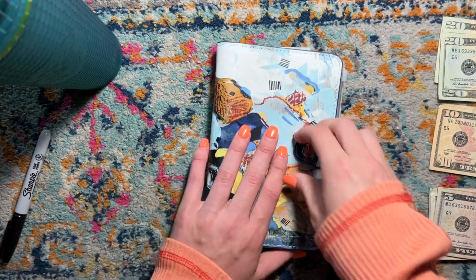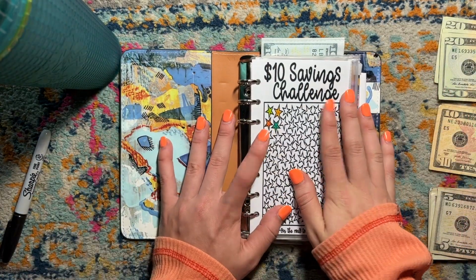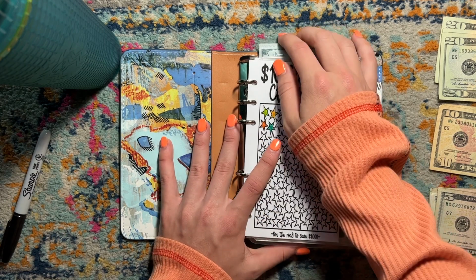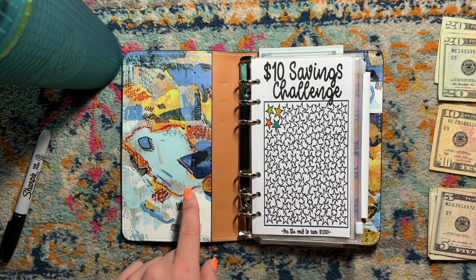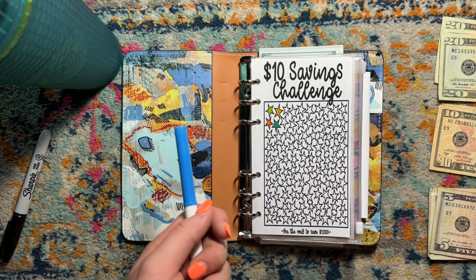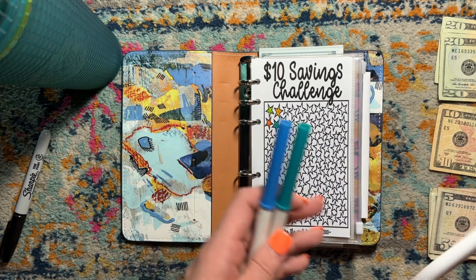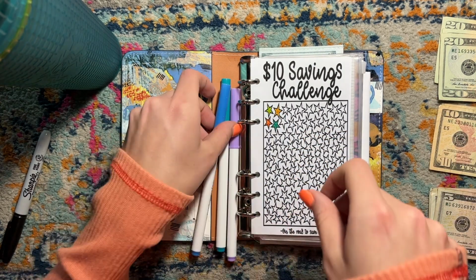All right, guys, moving on to my savings challenge binder. We are going to be stuffing $30 into my $10 savings challenge. So we need to color in three, what do you call it? Stars. Three stars coming in hot. All right.